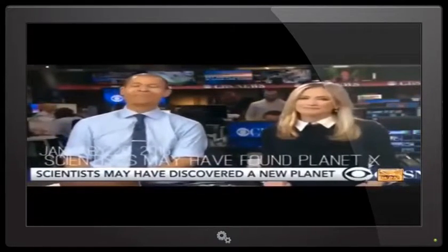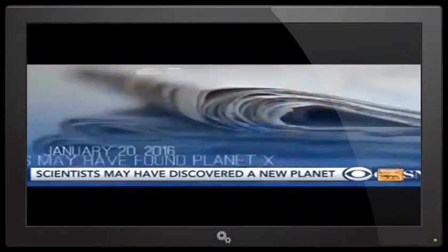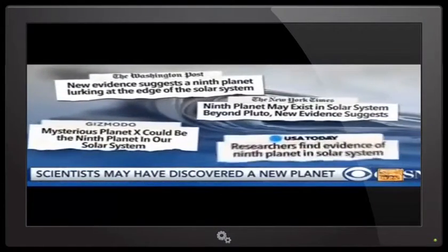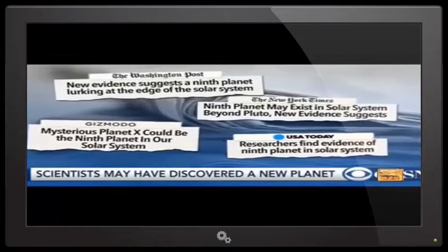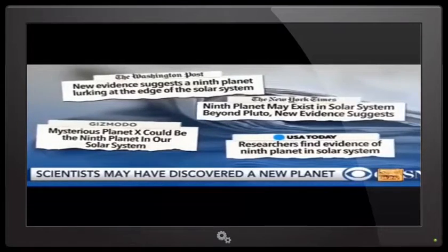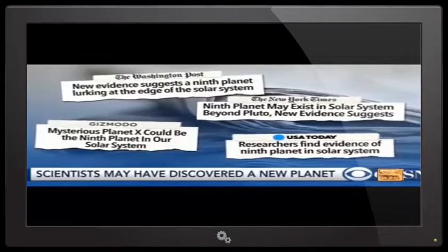It's been almost 10 years since little Pluto was demoted from being a planet, but today scientists from the California Institute of Technology have announced that they finally have solid evidence for a planet X, a true 9th planet on the edge of our solar system. It is believed to be far beyond the orbit of Pluto, roughly the size of Neptune, with a mass 10 times that of Earth.